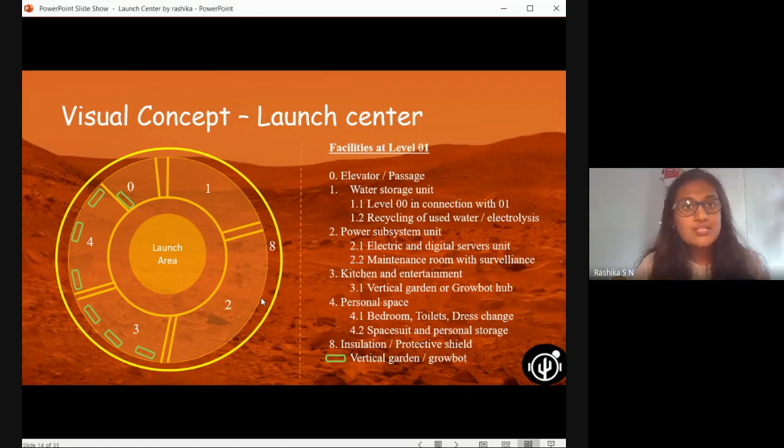And also, since we have a mission control center, which will communicate all the way back to Earth, we must also think about cybersecurity as well as authenticating our data, encrypting, and we also need many servers which are highly protected. And the power subsystem is a very sensitive parameter, even a little fluctuation in very uncertain environments would be a risk factor here. So all the maintenance rooms with the digital server units shall be placed in block 2.